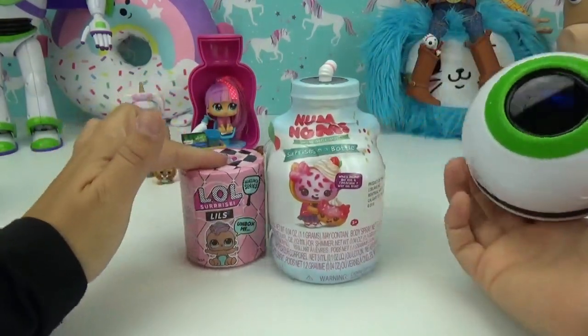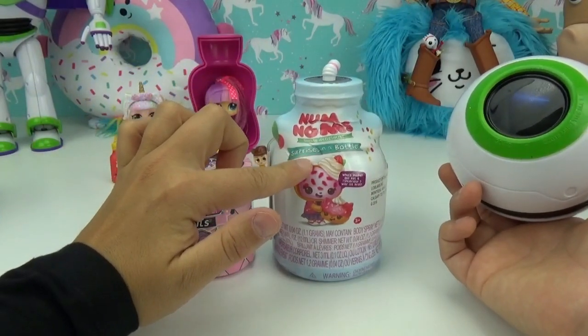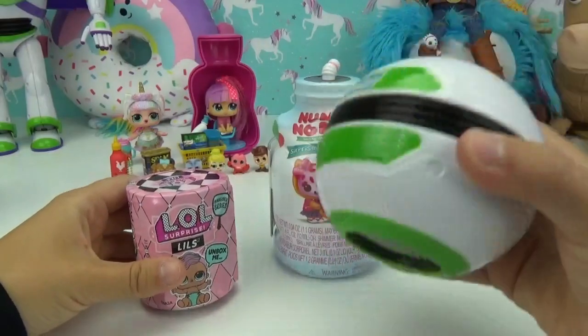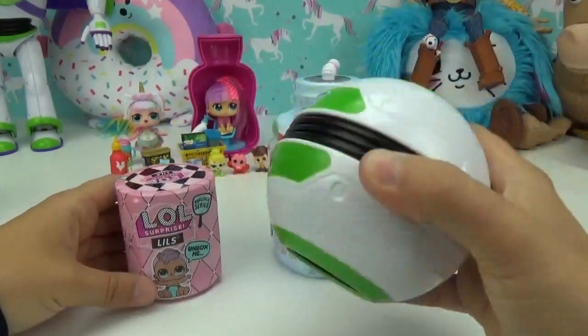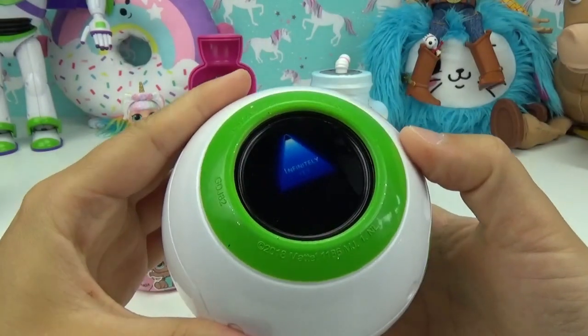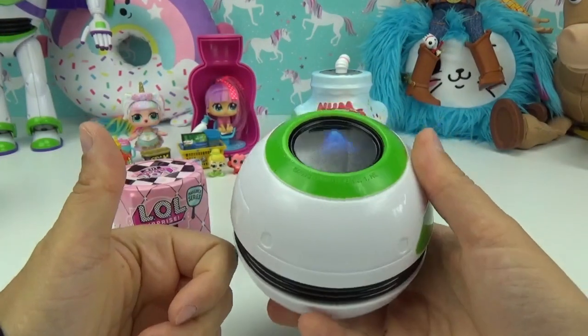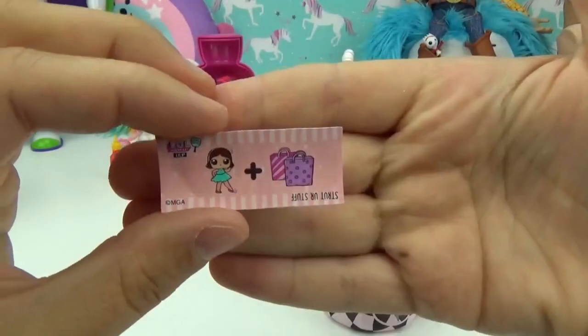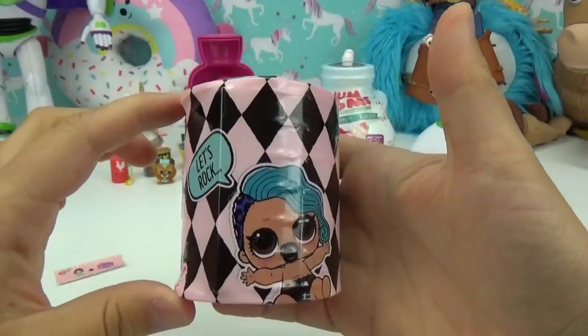2 left, we're down to an LOL Surprise Littles, the Wave 2, and then the Num Nums Surprise in a Bottle. So let's try the LOL Surprise first. Let's hope for a lucky answer. Infinitely yes! Finally we got a thumbs up! Strut Your Stuff. Let's rock.